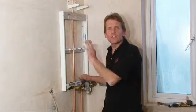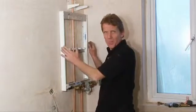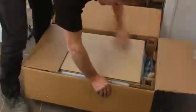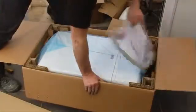Now we need a few fittings to pipe up the boiler, and those fittings are actually included in with the boiler pack rather than in with the Premier Pack jig. But the golden rule with any installation, as you probably know, is never ever throw the packaging away until you finish the job, because you can bet your life the bit you're looking for is tucked in one of those boxes you've just put on the skip.